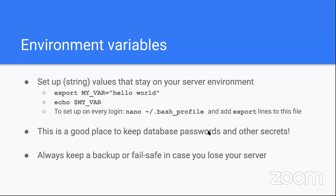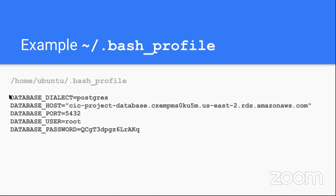We're going to configure this. Our server will have a file pretty much like this. It'll be the home ubuntu .bash_profile file, and it will have these lines in it. It will say database dialect Postgres. We don't really need that one, but you could have different servers use different kinds of databases. We'll put the host of the database we set up. The port is the normal port. We'll put the user and password. Each line here is a different environment variable.